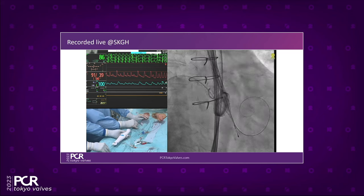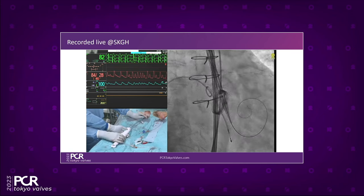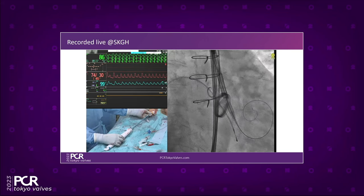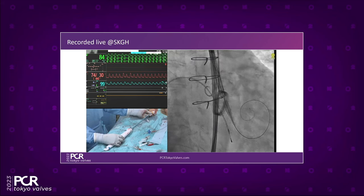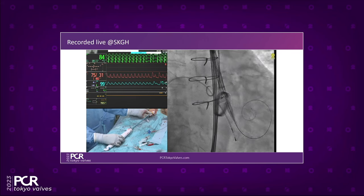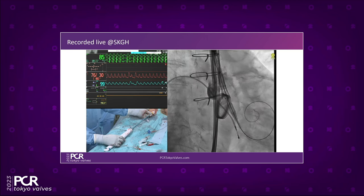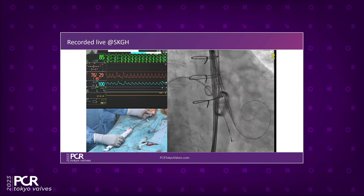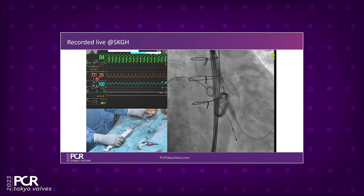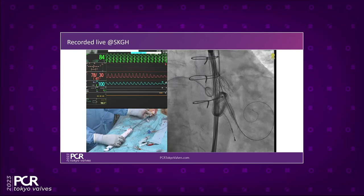And as you discussed about the mechanical mitral valve, we selected a cusp overlap view to see the depth of the transcatheter heart valve. In my opinion, if a patient has a mechanical mitral valve leaflet, we should always use a cusp overlap view. And then, after deployment of the valve, we need to check the interference of the aortic valve and the mitral valve.